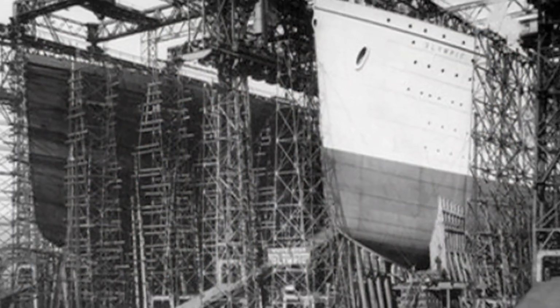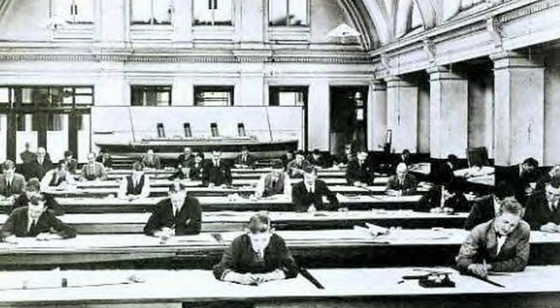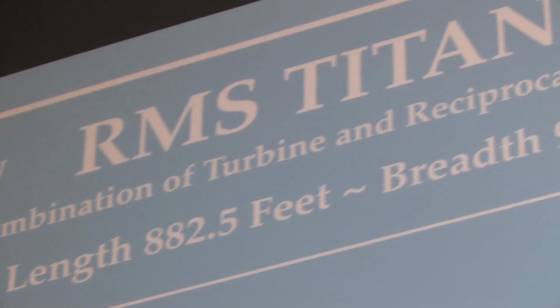So right now we are in the shipyards of Harland and Wolff. Titanic is being built. She was conceived in 1907, built in 1912. So there's 5 years of anticipation for this ship to launch. And that's what you're learning here. You're seeing parts of the ship. There's a big wrench behind us.